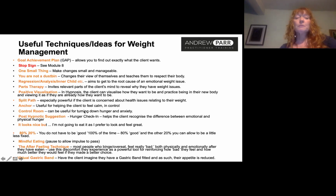Control room, we talked about earlier, can be a good way for turning down the hunger, or maybe the feeling that makes them want to eat in the first place. So that could be stress, it could be anxiety, it could be anger. I had a client recently, whenever she was angry, it made her want to eat, and usually the really bad stuff. So the control room can be quite a nice way to turn that down, to actually feel them physically turning it down.